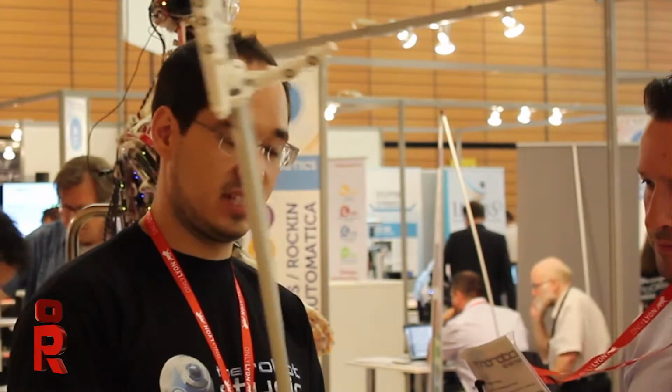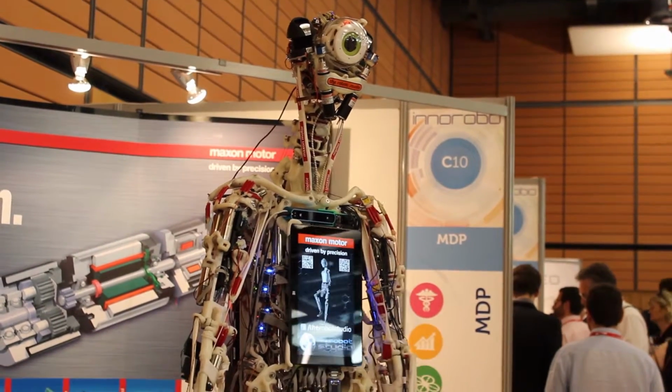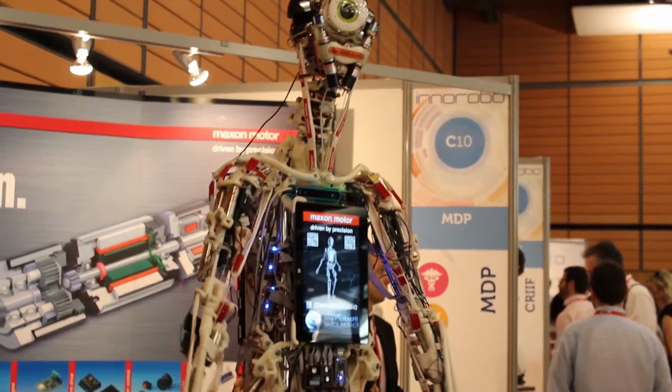Okay. Then you can just put it on a stick and go scare people. Get it behind them like that. Yeah, that's cool. So obviously you've got this type of robot, but as you're saying, your idea is to build a sort of platform that you can take up from there.